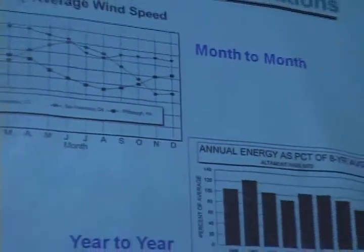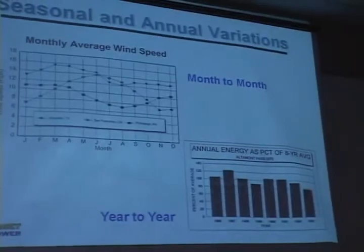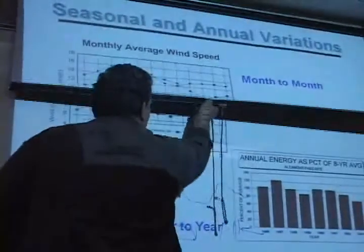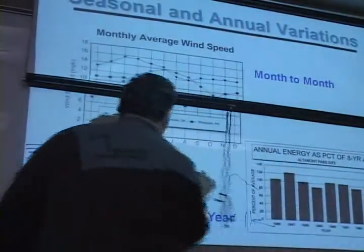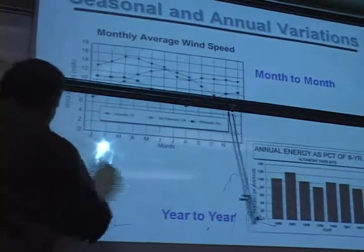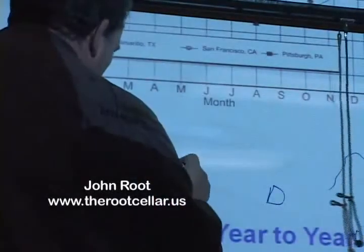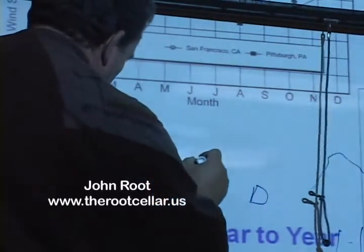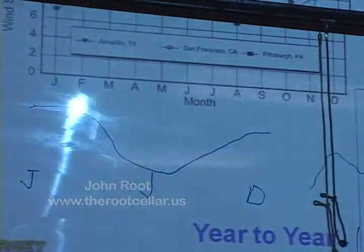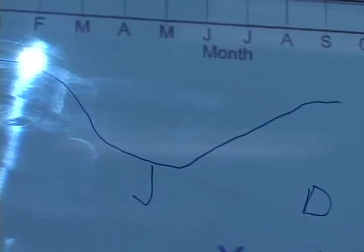Here's your seasonal. Those are different years. If you look at a graph of a year and say this is January and this is December, and you look at the production of a wind turbine, and let's say June is right here, this is what's going to happen. That's what a power curve over a year from a wind turbine looks like.